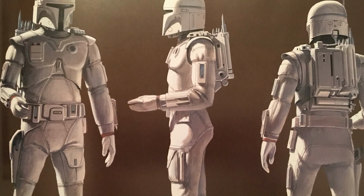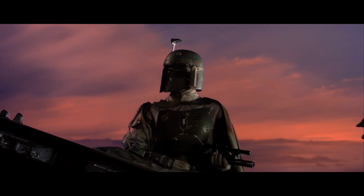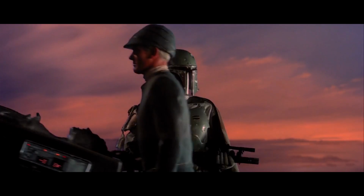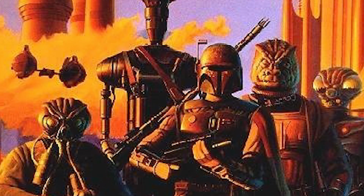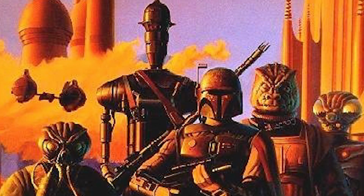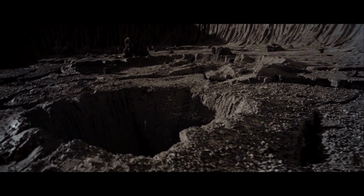Originally designed as an Imperial Special Forces Super Trooper, this concept by Ralph McQuarrie was eventually changed into the feared Mandalorian bounty hunter Boba Fett. In this friendly group photo set on Cloud City, we see Bossk leading a band of mercenaries including Bossk and IG-88.